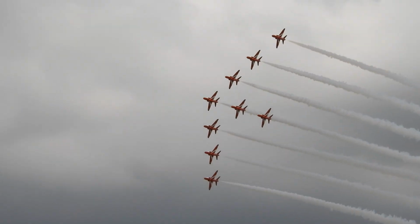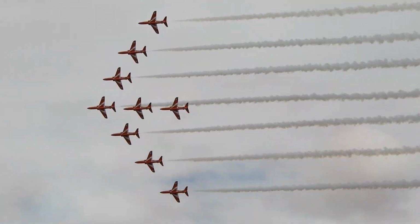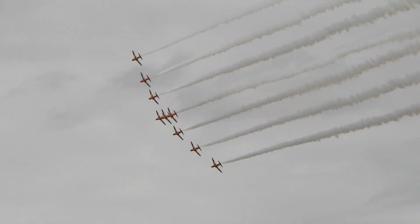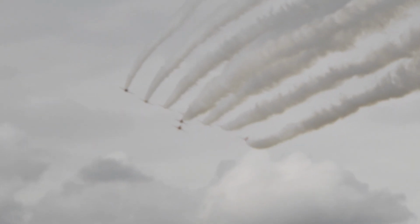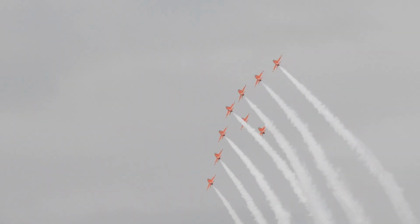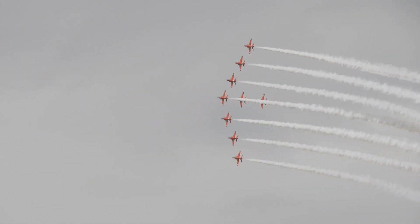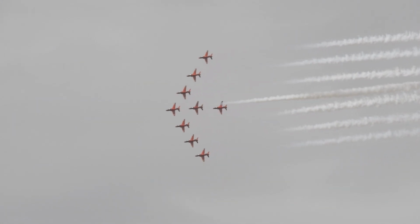On the right of Red 1 is Red 2, Lieutenant Rob Thomas. Rob is in his first year on the team. Initially he was taken from training and made into an instructor on the Hawk team on 1 and 2 Squadron based at Valley. Before then completing his own training and joined the Typhoon Force, where he served on 3 Squadron with operations over Iraq and Syria. He's also been an instructor on 29 Squadron operational conversion unit, all based at RAF Coningsby in Lincolnshire.